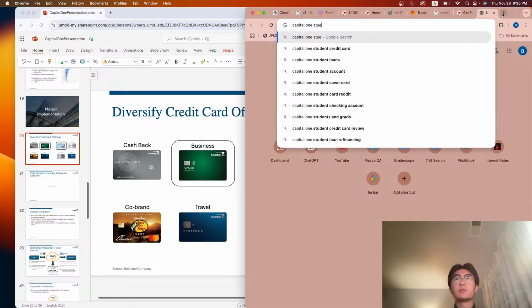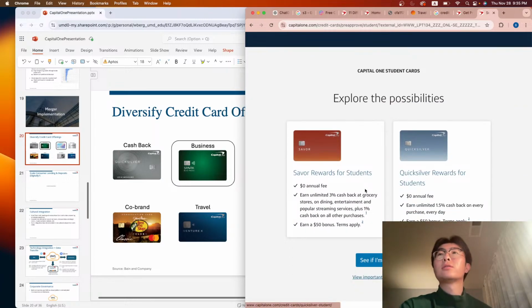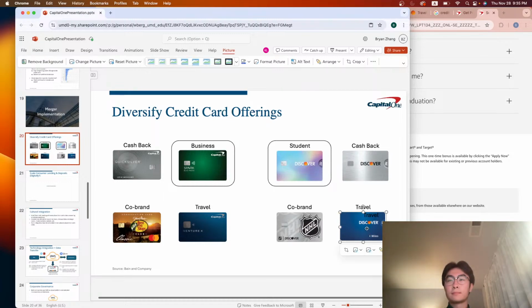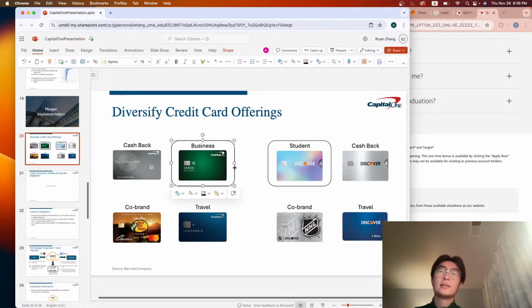Okay, Capital One student. Quicksilver. Okay, so you can. They do have Saver. Okay, I had no idea. So apparently, Capital One does have a student card. So I think they have everything, but Discover does not.